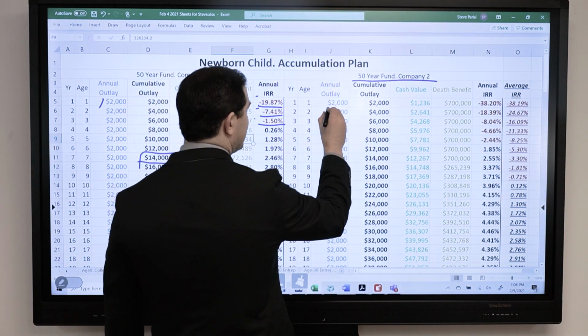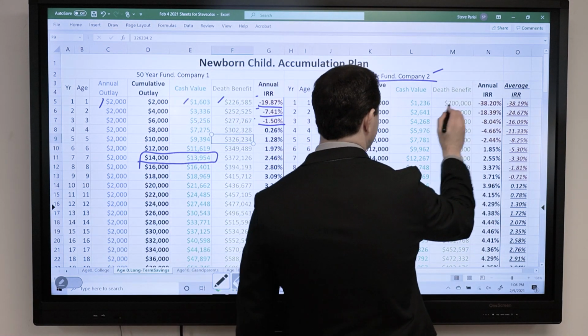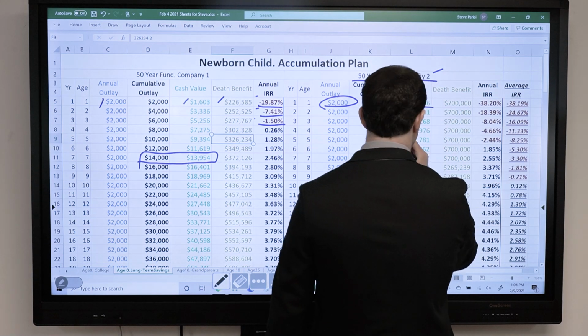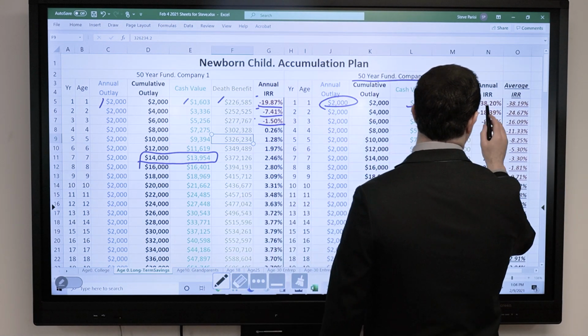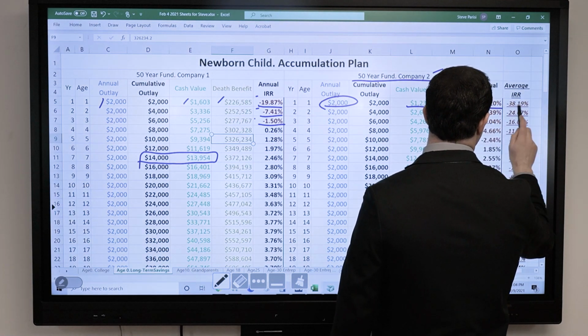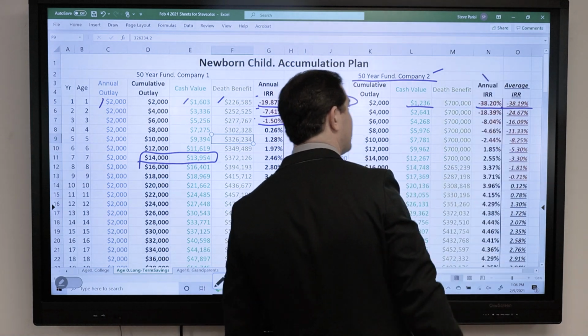Similar design, a little bit different. Upfront cash values are weakened. With this particular company, we had some restrictions on that for a 0 year, an age 0 individual. Annual internal rate of return and average internal rate of return. The annual isolates year to year.